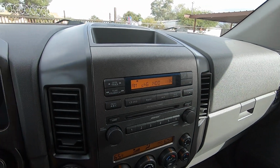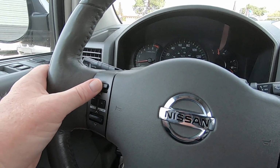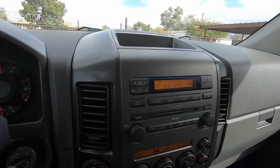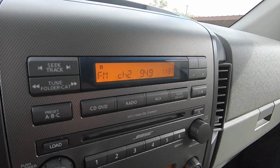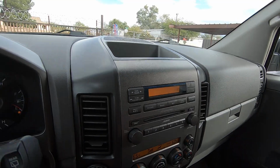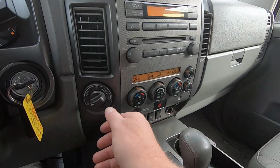Changing the stations. That works fine. Change the stations, right? Mode. Changing mode. That's fine. Everything works. All right, put it in neutral.